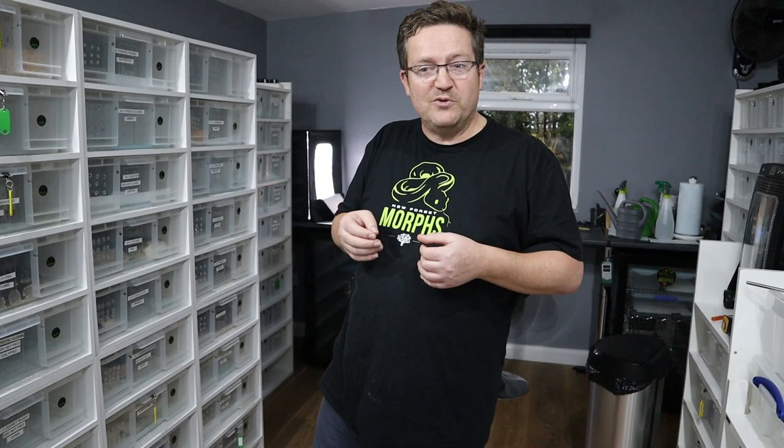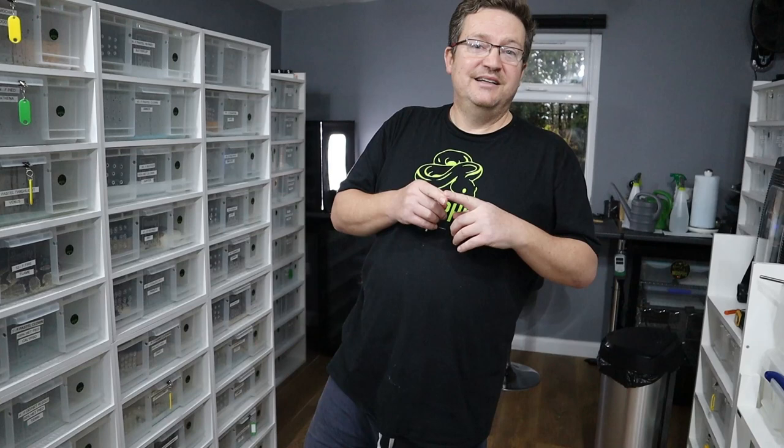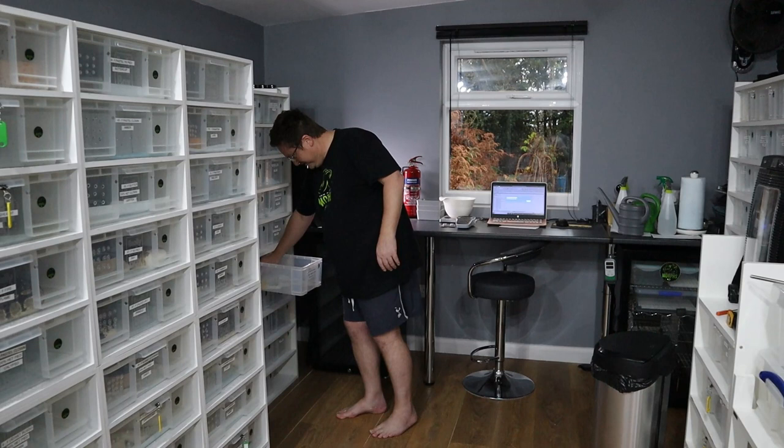So the next thing I'm going to do is introduce you to a couple of other leopards in our collection. And I think the next leopard that I was going to show you is Hercules. I know he featured on the last video, but I'll just bring him out because he does have leopard in him. And he's a 5-gene clown. Come on, Hercules.